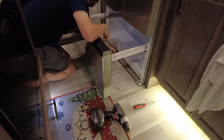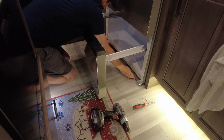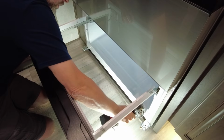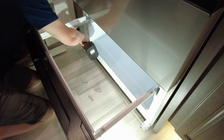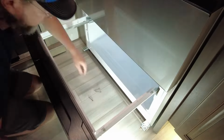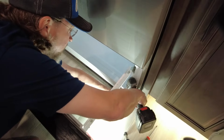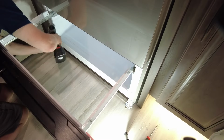There. See, that's where it should be. That's where those holes line up, right there. So there we go. I think we've got this fixed for now anyway.